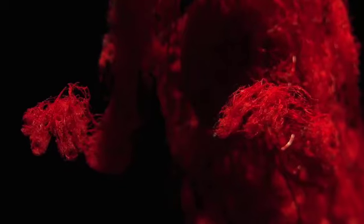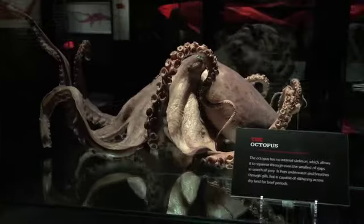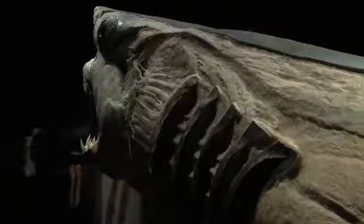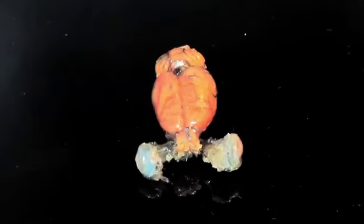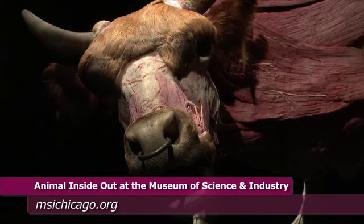Animal Inside Out is the newest exhibit at the Museum of Science and Industry. From goats to giraffes and octopuses to ostriches, you will see the inner workings of these animals like you've never seen them before. Explore the biology and physiology of these creatures, up close and personal.